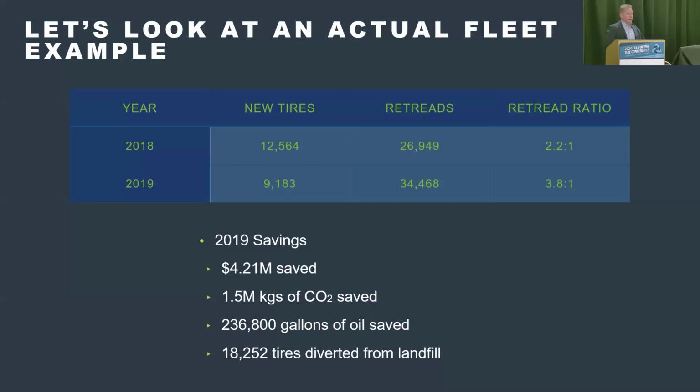So they worked with their partner and figured out how they could do that. They only bought 9,000 new replacement tires in 2019. They upped their retread purchases to 34,000. So it's a 3.81 to 1 ratio. For this one fleet, and those are pretty big numbers in terms of tires purchased, they saved over $4 million. And they saved 1.5 million kilograms of CO2. They saved 237,000 gallons of oil, and they kept 18,000 tires out of landfill.